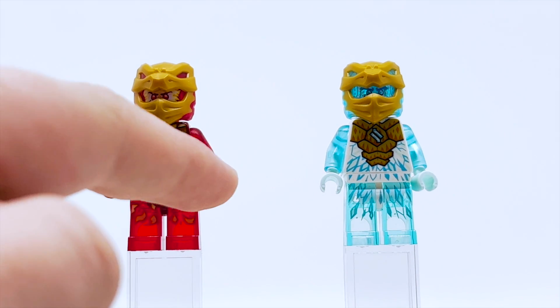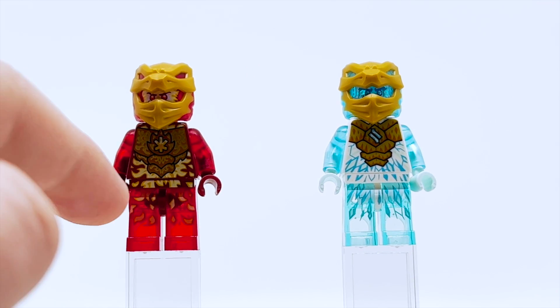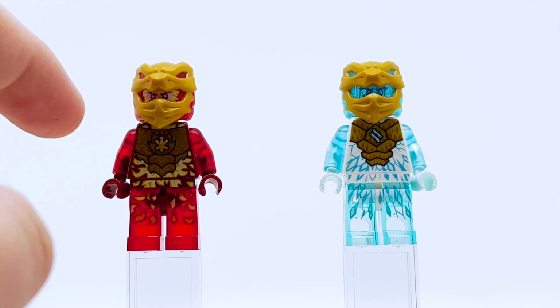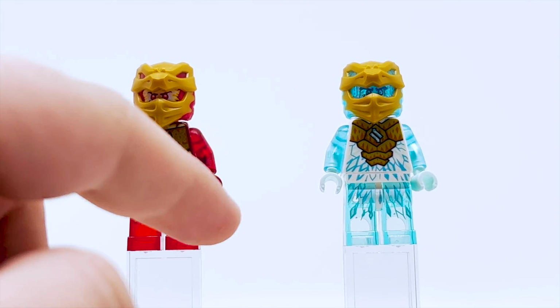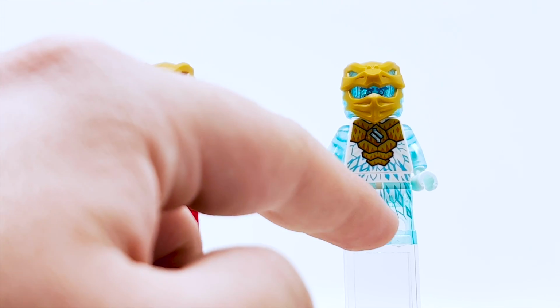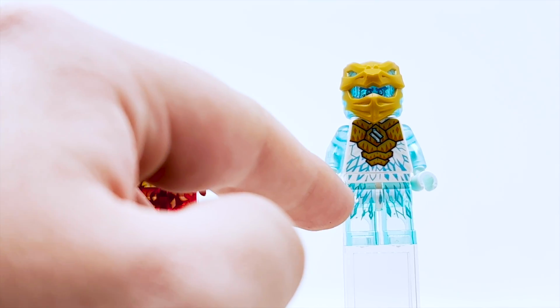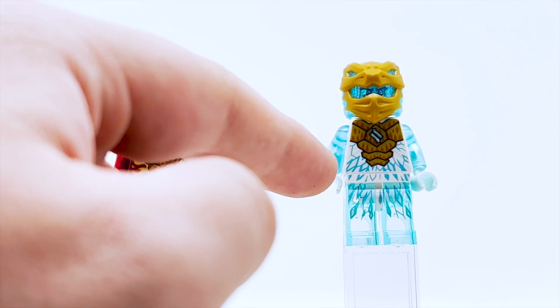Again, I really like this golden armor design. I like how Kai sort of has fire bursting out of it, while Zayn's got little tiny ice shards. And then outside of the golden armor, there is actual fire bursting out of Kai. And then it just looks like Zayn's body's made up of cracked ice. And I really love that transition from the solid white into the trans blue. It looks super natural. And again, it makes it feel like actual ice.